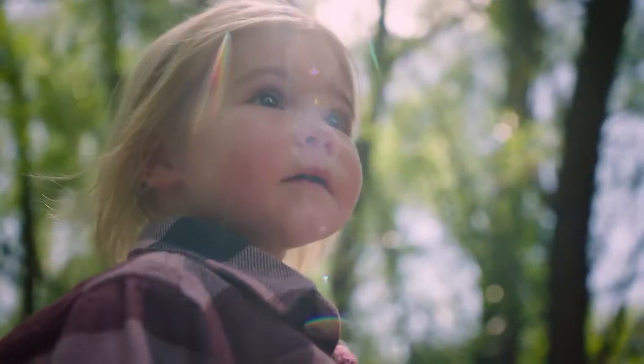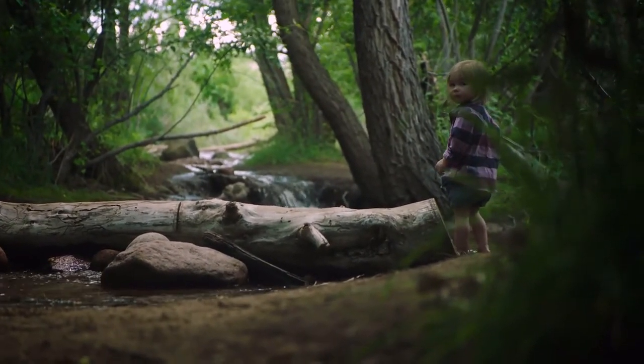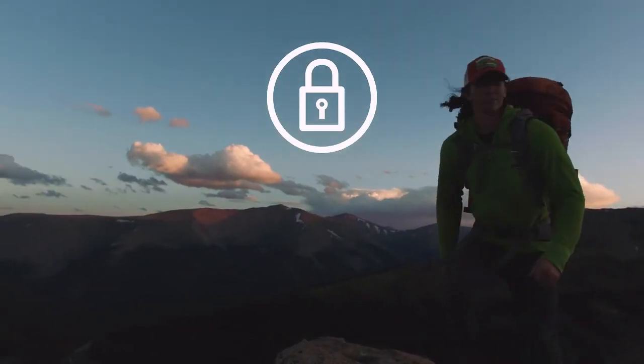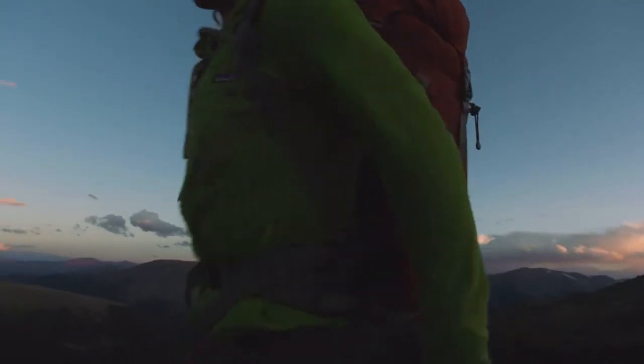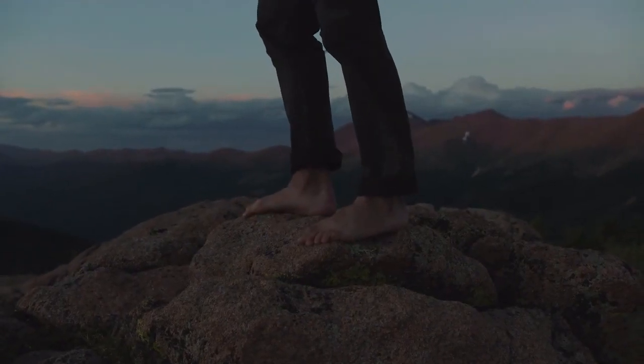Remember when you were pain-free, full of energy, and even a little bit wild? That's still you. It's time to unlock your full human potential and do your mind, body, and feet a favor.